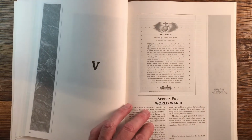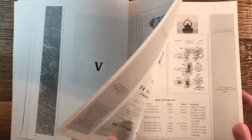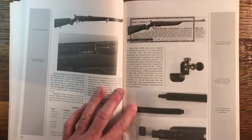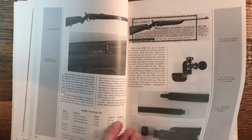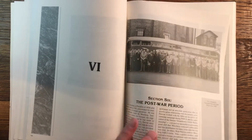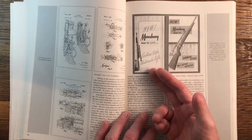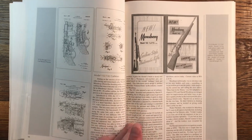Section 5 is World War II. It talks about the Model 42 and how it was used as a training rifle for our troops. In Section 6, we look at the post-war period. Again, we get original advertising. This is advertising my favorite and first firearm, the Model 152.